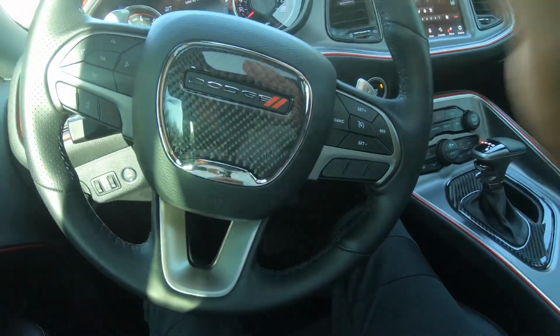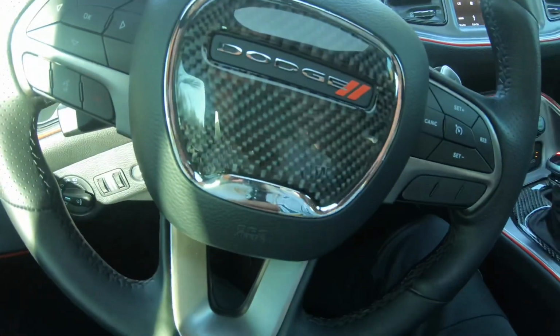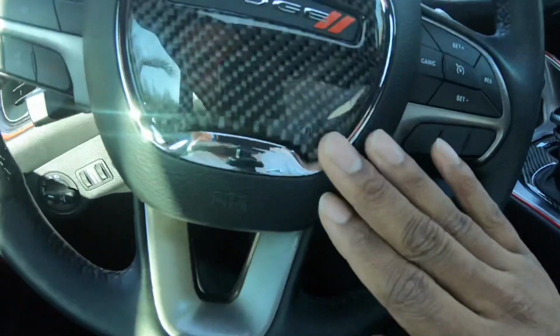Wipe everything down before you stick this stuff on. Peel the back wrapper off, place it on here. Pretty much everything is going to fall into place. All you gotta do is, for the steering wheel, line the middle part, and everything's going to fall into place.